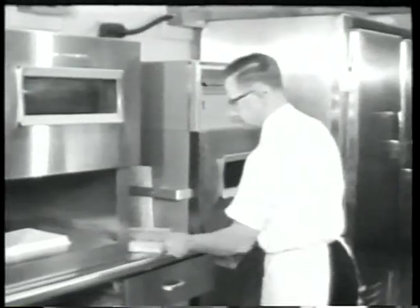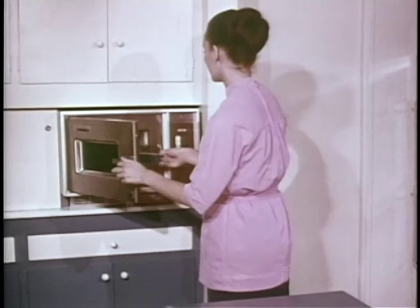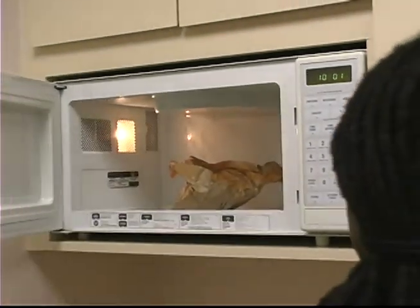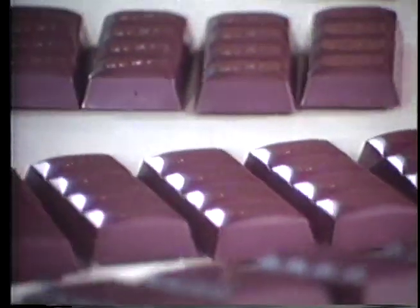He made the connection and went to work developing the first radar range. 20 years later, the countertop microwave was introduced, and the rest, as they say, is history. Good thing Percy had a taste for chocolate.